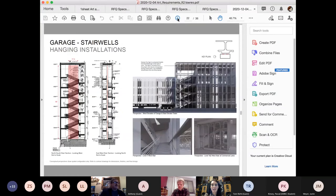Can the artwork sit directly on the sills? That's again a detailed question that's going to come up at the proposal stage. It's not something that I can answer in tonight's meeting. And also, keep in mind about that durability. Something that's not tethered to something wouldn't be appropriate in this location.